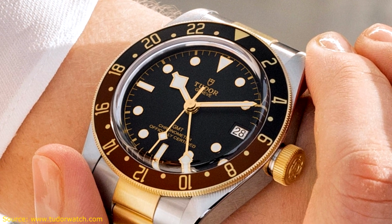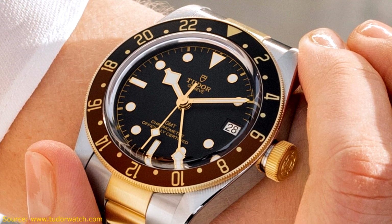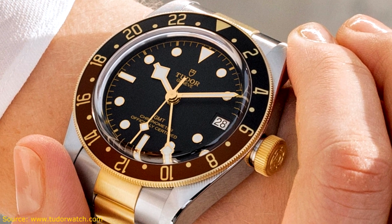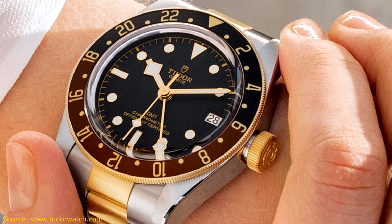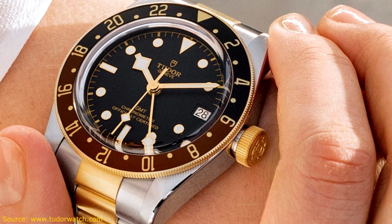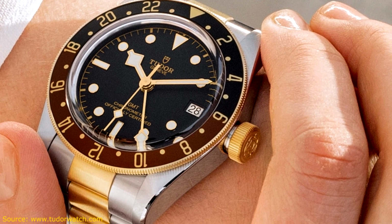So, the Black Bay GMT S&G is a 41 millimeter diameter watch. It offers 200 meters of water resistance. The case is made out of stainless steel. We have a sapphire crystal protecting the dial. Obviously, it has a GMT hand. And the movement is the caliber MT5652. That's a COSC certified movement. It beats at 4 Hertz and it offers approximately 70 hours of power reserve.